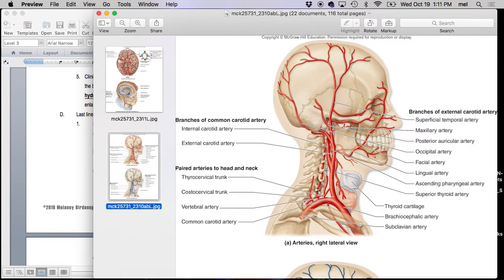In addition, it is also really preferential about glucose, but doesn't store any. So it needs a constant supply of glucose. It doesn't really burn other nutrients very efficiently. And it has 0 capacity for anaerobic cellular respiration. What the heck do I mean by that? 0 capacity for anaerobic cellular respiration.